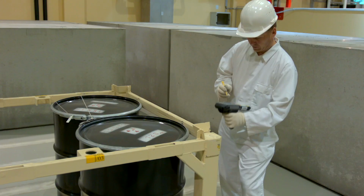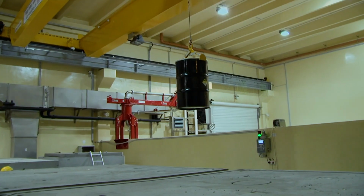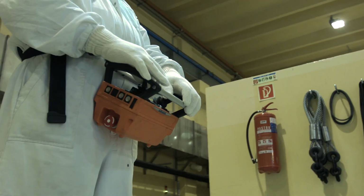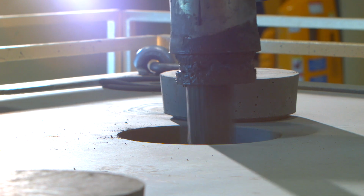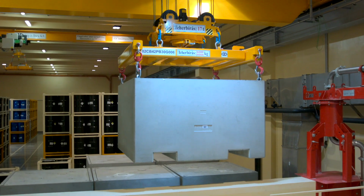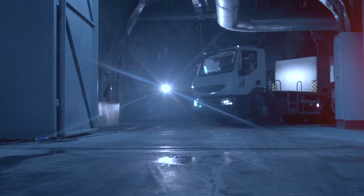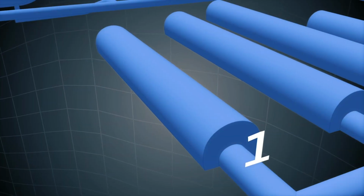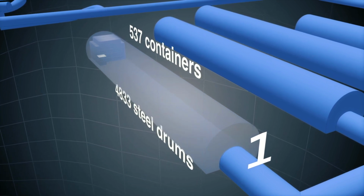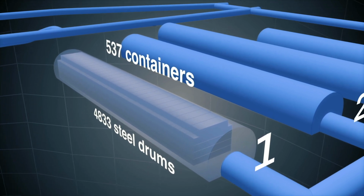The waste drums temporarily stored in the Surface Technological Building were placed in ferro-concrete containers in groups of 9, the space around the drums filled with cement mixture. After a 7-day resting period, the prepared waste containers were transported to the first storage chamber, where a special forklift placed them in their final place. By the time the first chamber was filled up, 4,833 drums in 537 concrete containers were safely disposed of under the ground.